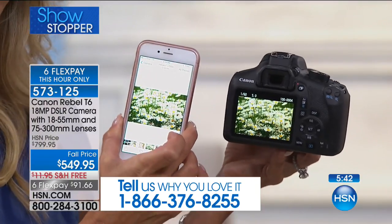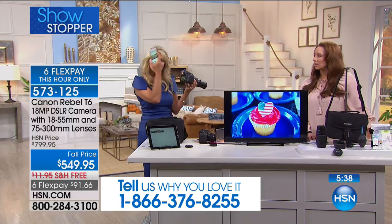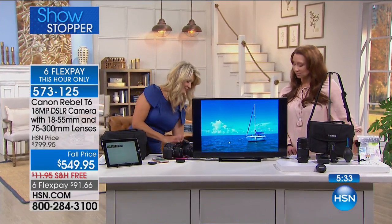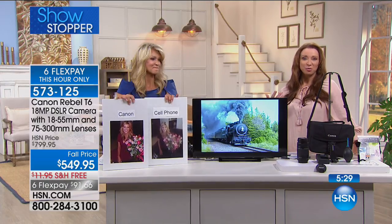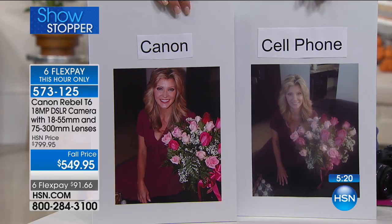You never have to compromise on quality. You never have to compromise on clarity. You never have to compromise on megapixel quality, and you achieve it. Because otherwise, you're looking at, well, like this. I know, right? And that's a big deal. I know we broadcast in high definition, but depending on how your television is set at home, you might not even realize how, I'm just going to say it, how poor the cell phone quality is in comparison to the Canon.